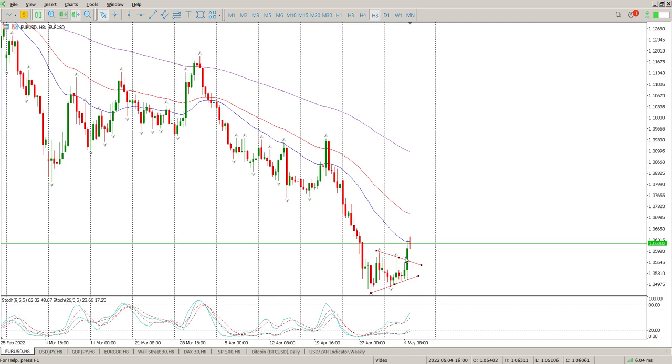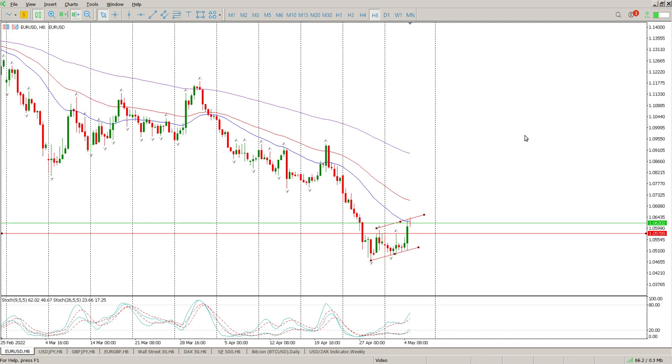So the noise came out, and we did break through the triangle at the moment. We still got some more data coming out on Friday, which is non-farm payrolls. Personally, I think we're more than likely going to stick in this zone. What may very well be happening is we now have a pretty well-defined channel, or you could see it as a flag. Looking at the oscillators, nothing really indicating that it's potentially breaking to the upside or the downside just yet.